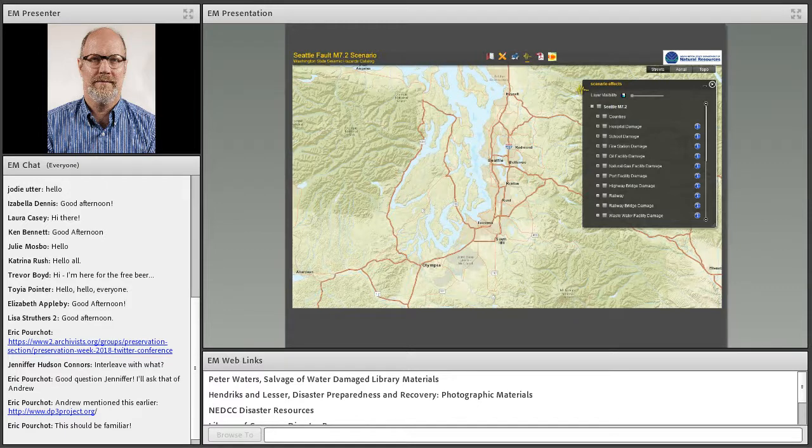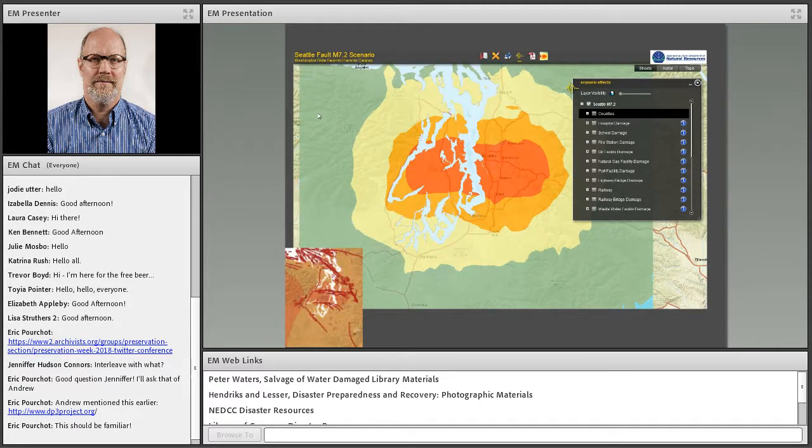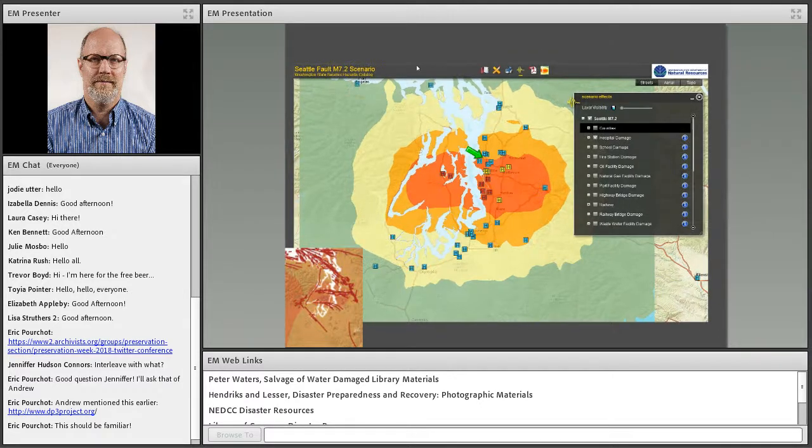Oh, let me get rid of my pointer, and then give you some ways that you can look at different kinds of earthquakes, and then look at how that might affect, in this case, risk areas. So Seattle, the downtown Seattle is right here. The Seattle Public Library is right there. Nope, there, right there. They have a lot of photographs.